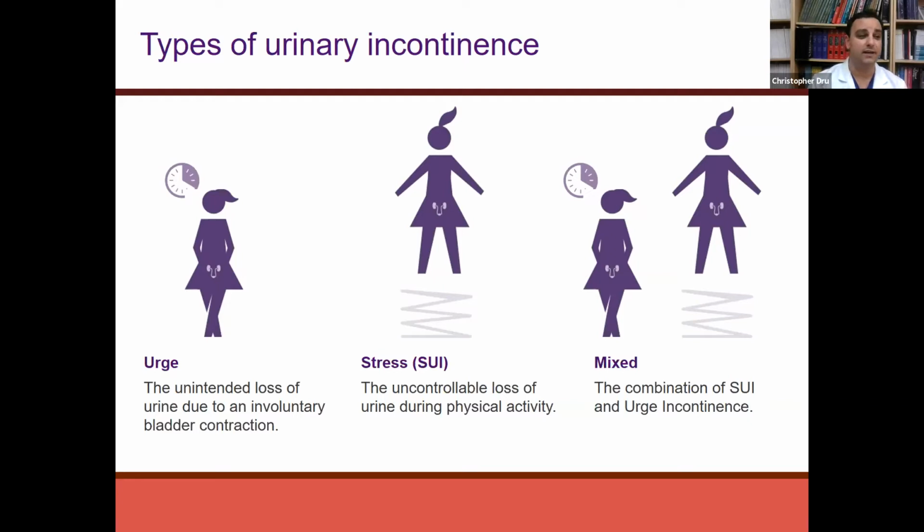And there are a lot of social implications because it can be embarrassing. People change their lifestyles around their bladder, and our goal is to make it where you don't have to do that. But that's really the unintended loss of urine.